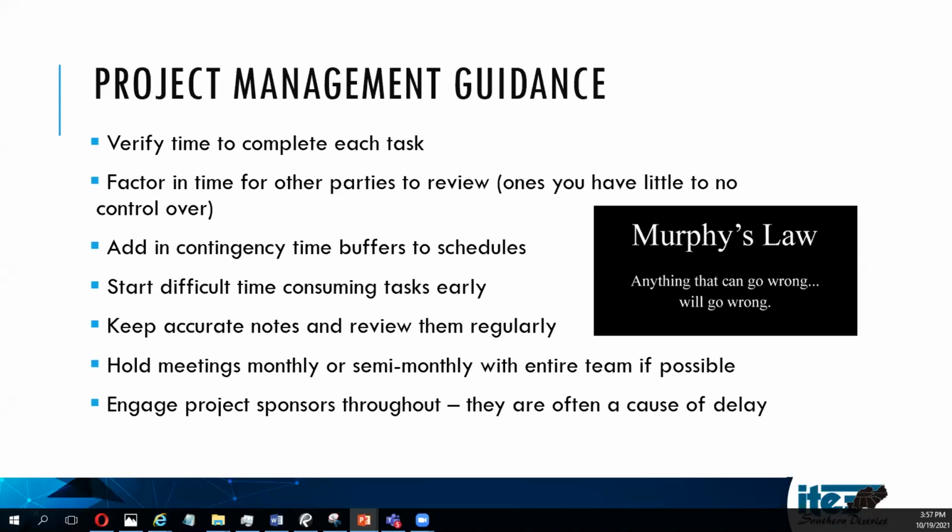Start your difficult stuff early. And while you're doing all that, keep good notes, review them, hold regular meetings, engage everybody involved throughout.